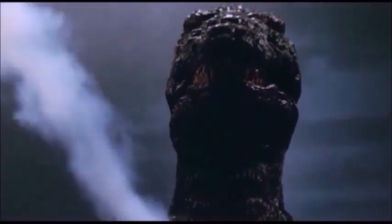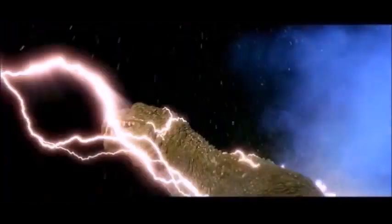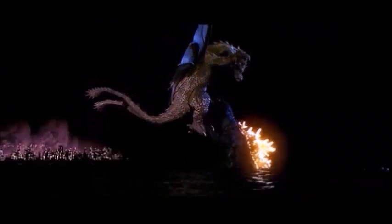So if he is feeding on radiation from a power plant, nothing prevents him from feeding on radiation from the sun. It has been shown in Godzilla movies many times that Godzilla's dorsal plates can be used to absorb energy, such as when we see Godzilla's dorsal plates absorbing lightning in Godzilla vs. Mechagodzilla 2002, or when he absorbs Ghidorah's lightning attacks in Godzilla, Mothra, and King Ghidorah, Giant Monsters All Out Attack 2001.